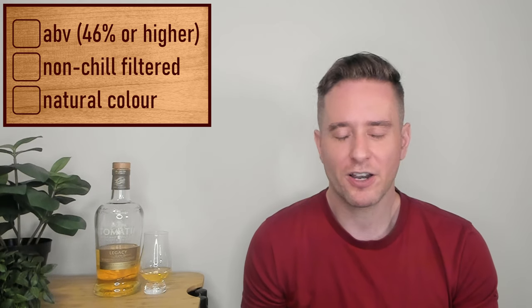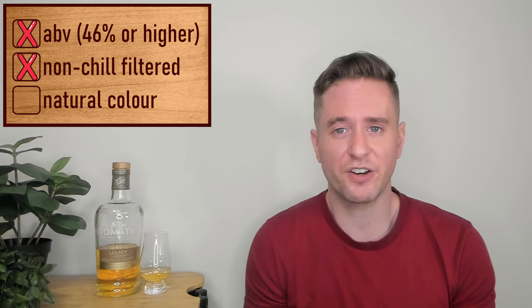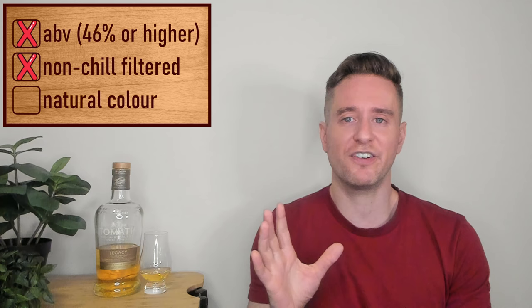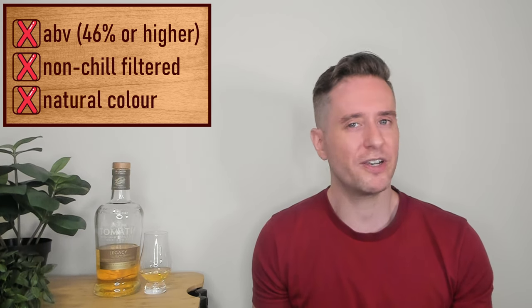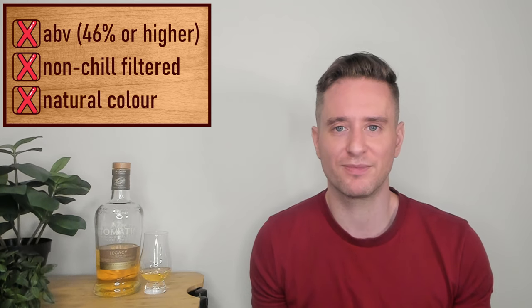Alrighty, so our ABV here comes in at 43%. It is probably chill filtered. I'm just going to assume that it is. I couldn't find anything there. It is definitely a colored whiskey, but once again, this is very much a budget offering, so I'm actually not that mad at it. So we do have our fake tan color here, but it's not that overdone, actually.